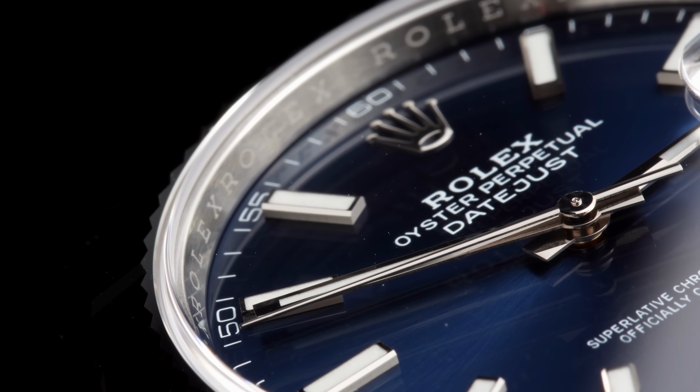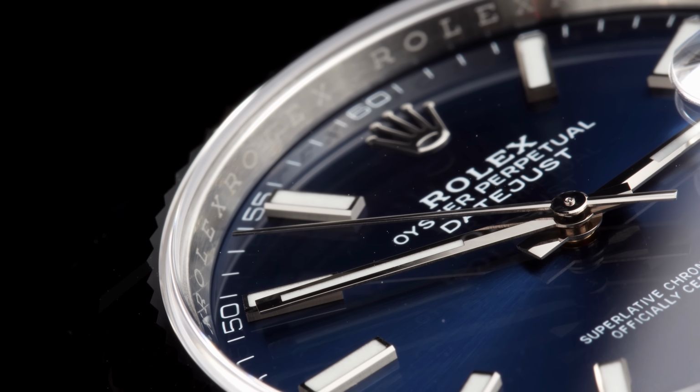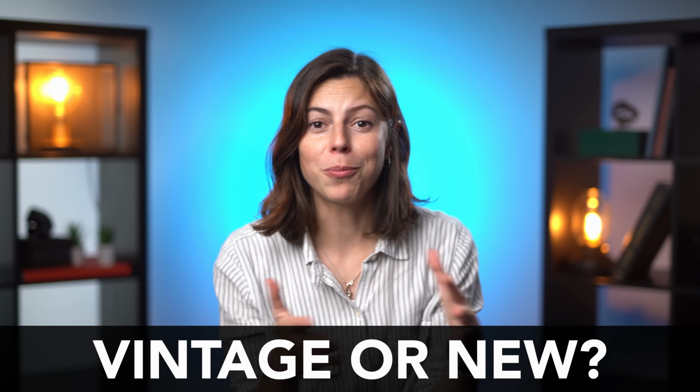What's especially cool about the Datejust is not only its sheer endless amount of configurations, but also the range of prices the watch offers. Depending on the year and size, you can get a Datejust starting from about €1,500. So as soon as you decide that you want to buy a Datejust, the next question is almost always, am I going to buy vintage or brand new?